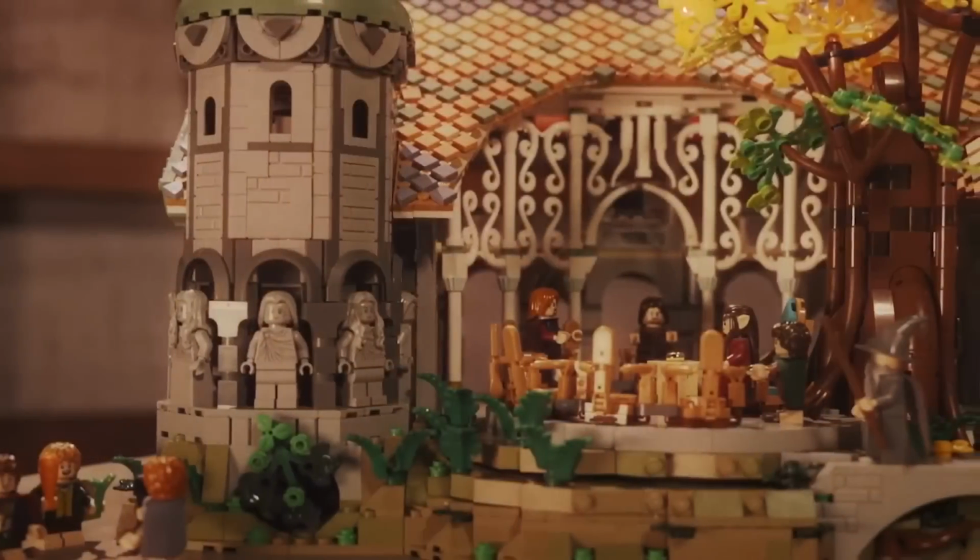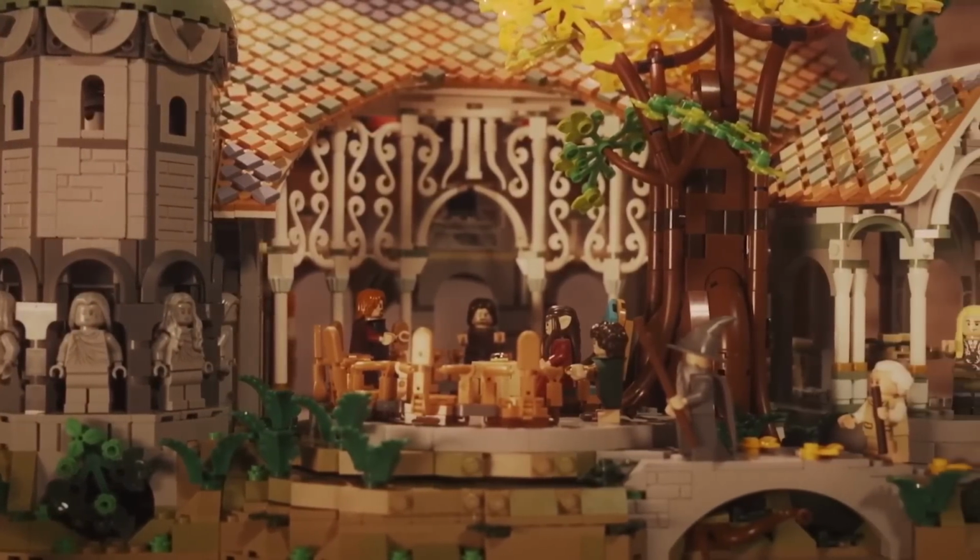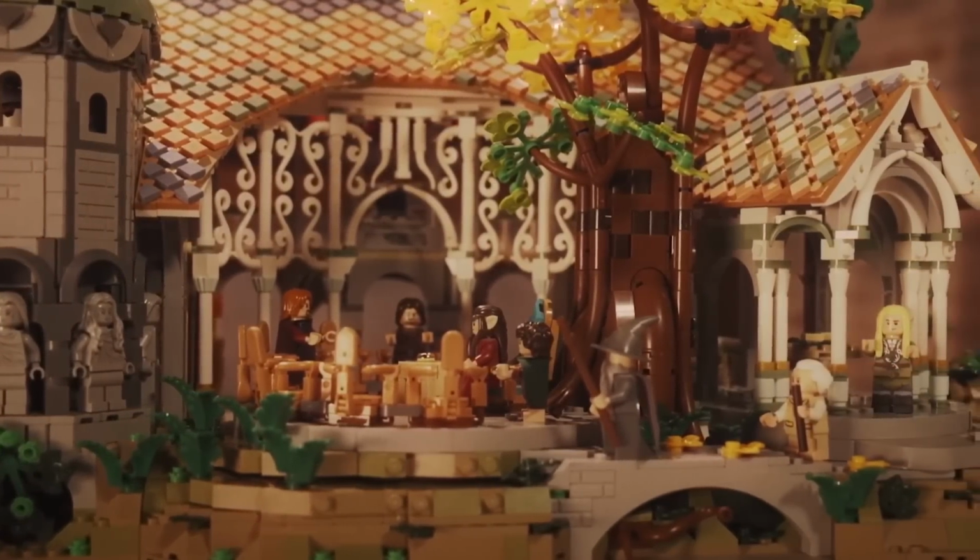The Lord of the Rings films had hyperbolic set design. The grass was incredibly green. The waters and sky were brilliantly blue. The castles, with their size and monolithic presence, symbolized man's unquenchable desire for power. So naturally, a LEGO rendition of Rivendell, a town inhabited by immortal beings, had to be over the top.